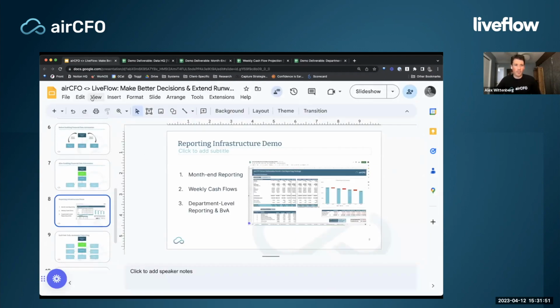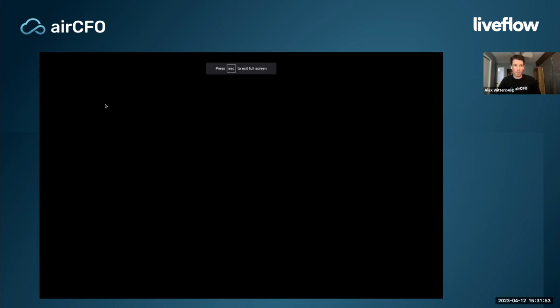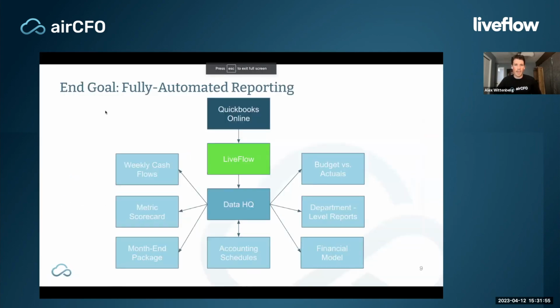Okay, so that was a quick spin through of some of our tools. And then this is kind of the end goal for, I think, a finance department. I showed just a handful of some of the tools that we have at airCFO, but there are a bunch of other ones as well. Our financial model is our main finance deliverable. We have a budget versus actuals module as well, metric scorecard.